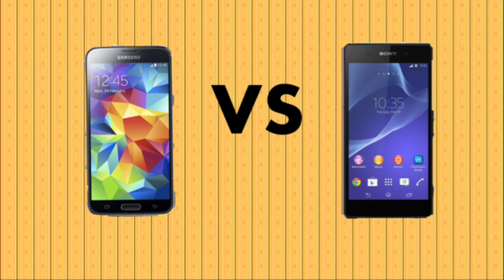And also under the hood, both devices come with the Snapdragon 801 processor, and basically the processor is a little bit better on the S5 because of a higher clock speed. Quad-core 2.5 GHz on the S5 versus quad-core 2.3 GHz on the Z2. Both have the same GPU, Adreno 330, but the difference is in the RAM. So we get 2 GB of RAM on the S5, disappointing, versus 3 GB of RAM on the Z2.